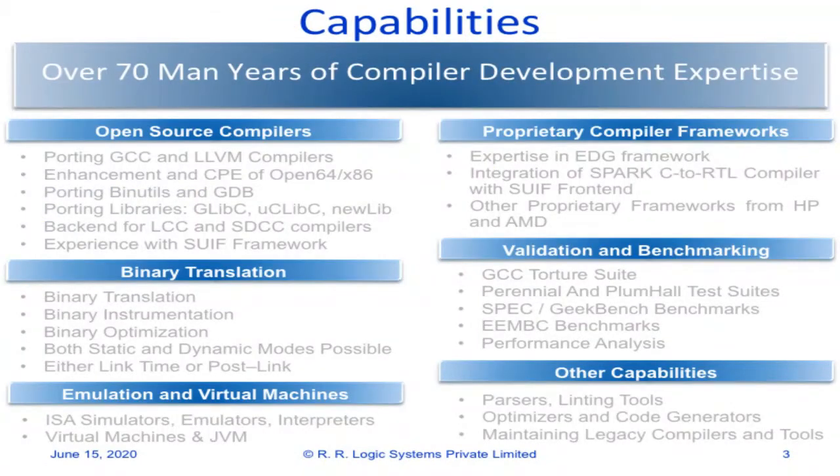As far as our capabilities go, as I said, we have over 70 man-years of compiler development expertise in-house, and we have been working with several open source and proprietary compiler frameworks. Amongst the open source compiler frameworks, we have worked with GCC, LLVM, Open64, and then the other binary utilities in Binutils, the assembler and the linker, and the debugger in GDB.